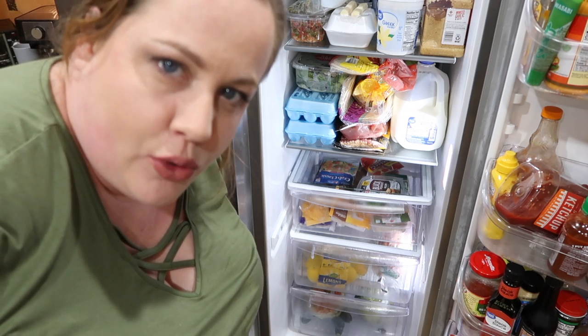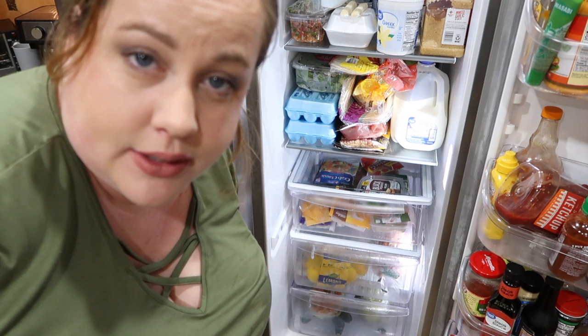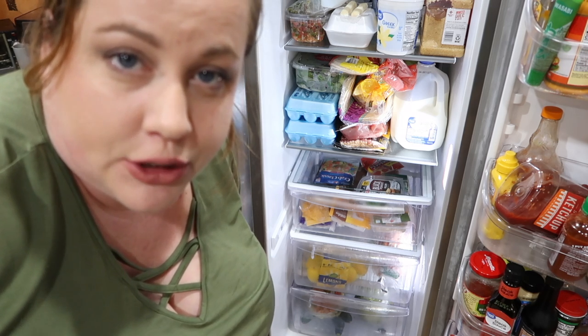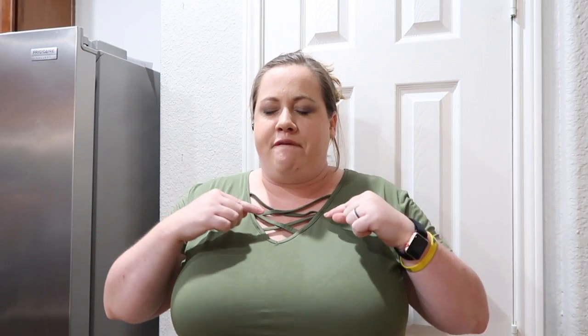I thought I was recording the whole entire time, but I'm too lazy to reshoot that shot. I just put the shelf in the drawer back. That's all you missed. All right, that's gonna wrap up zone two cleaning for the first time.